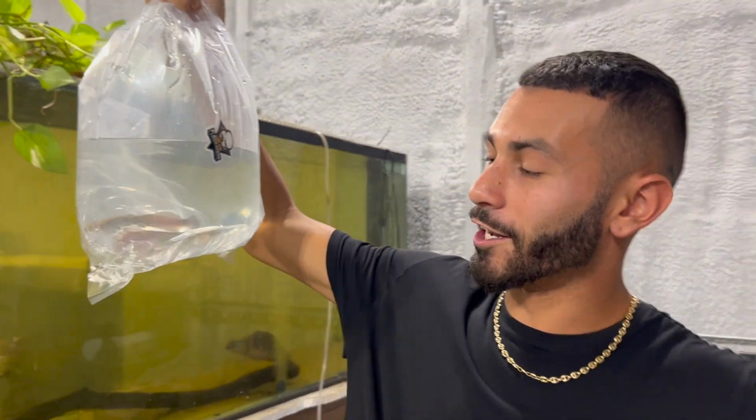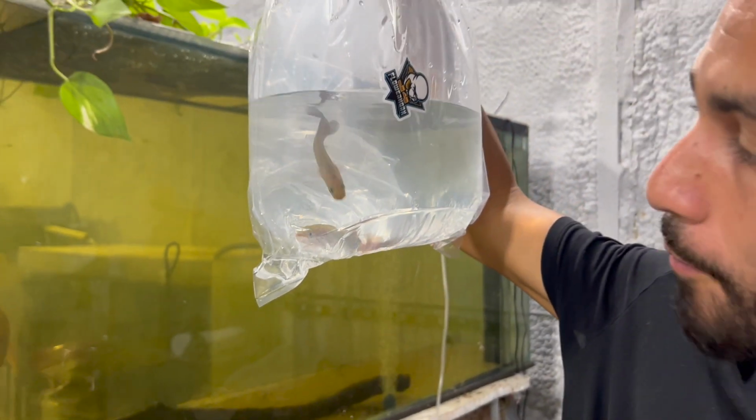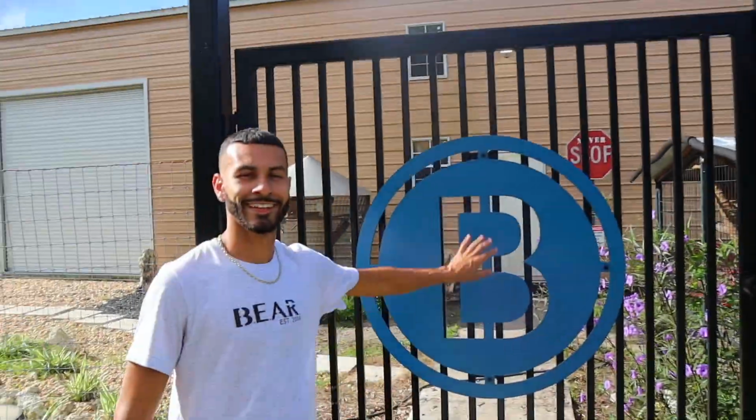right here, you guys, are the true monsters. The top of the hobby of all fish right here. These are two adorable baby arapaima monster fish. We got ourselves some adorable little baby peacock bass right here. These guys are so cute.